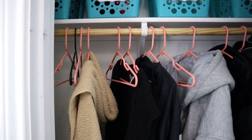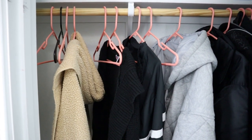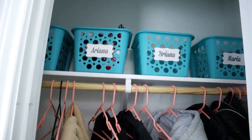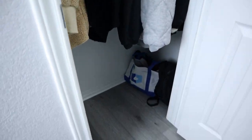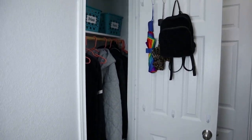And then it looks empty right here, but after I wash everything, this will be filled with the jackets and the coats and stuff. But I wiped down everything. I cleaned everything. You saw me sweep. I will mop this another day when I do my deep clean of the entranceway. I'll come in here and mop this, but it looks so much better. So clean, ready for the new school year.